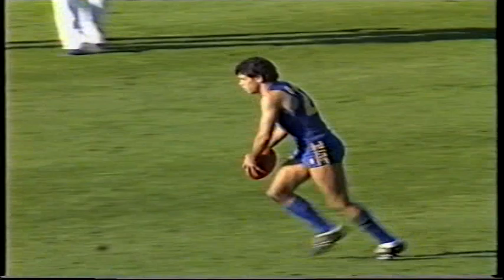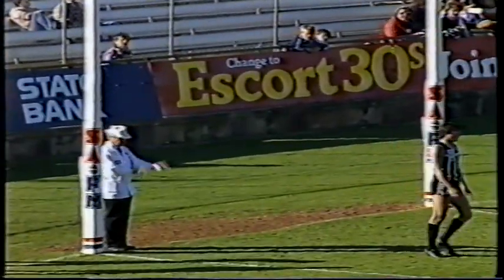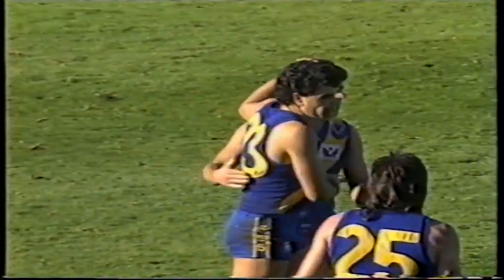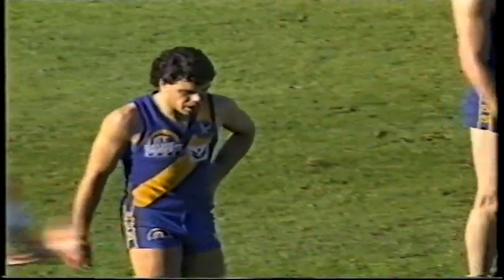David Foote's at centre half forward. This is his 6th kick. Lovely kicking action, David Foote. It's coming across to the left, but he's got it. He's got his 2nd goal, David Foote. Torrens 2-4, Port Adelaide 5-6. Torrens, I think that's their 3rd goal. In fact, 3-4 to 5-6. The 2nd goal to David Foote.